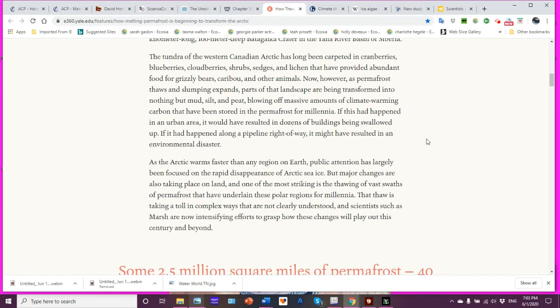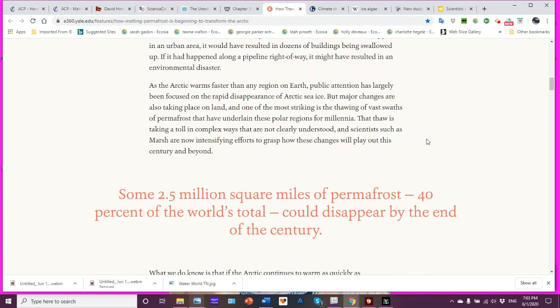Bears love it. Okay, as the Arctic warms faster than any region on Earth, public attention has largely been focused on the rapid disappearance of Arctic sea ice, and it's important to pay attention to that. But major changes are also taking place on land, and one of the most striking is the thawing of vast sections of permafrost that have underlain these polar regions for millennia.